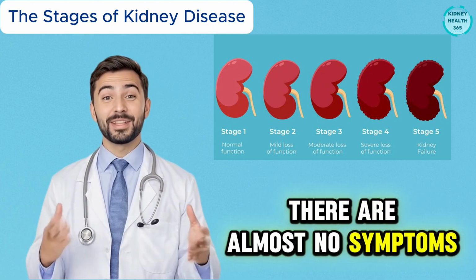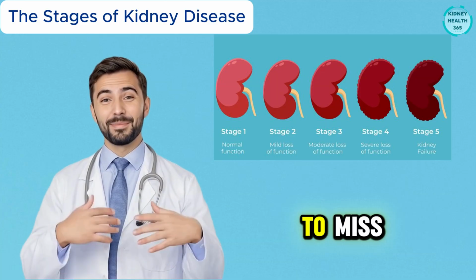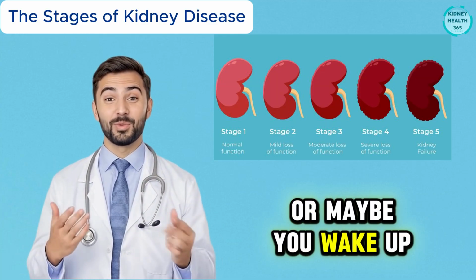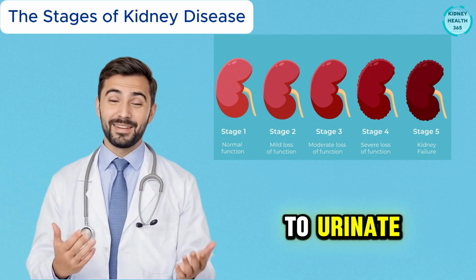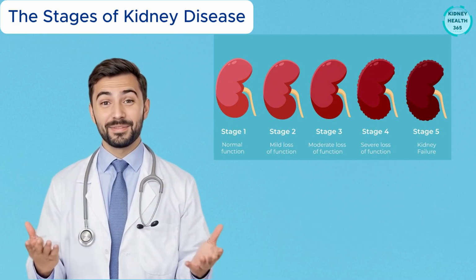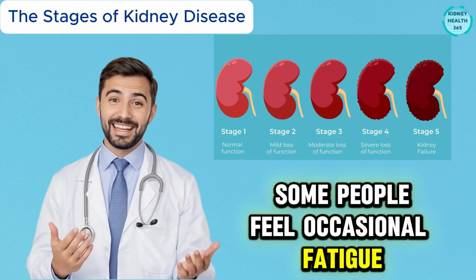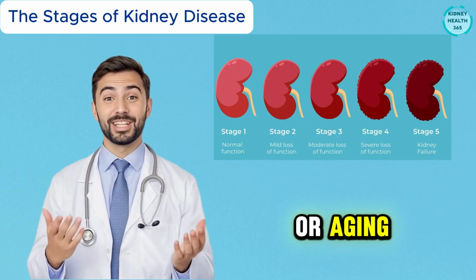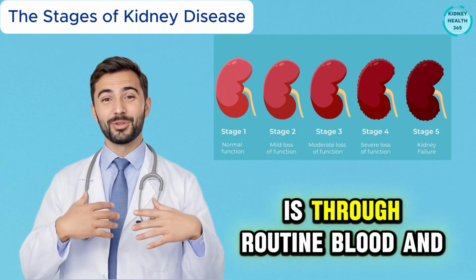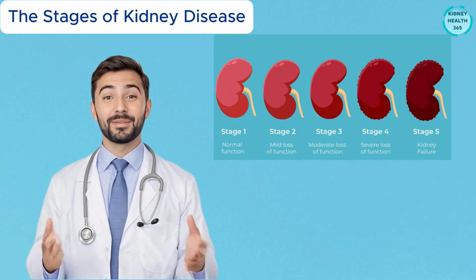There are almost no symptoms, and the small changes are easy to miss. You might notice a little more foam in your urine, or maybe you wake up once or twice at night to urinate, especially if you had salty food or drank too much water before bed. Some people feel occasional fatigue, but brush it off as stress or aging. In truth, the only reliable way to detect trouble at this stage is through routine blood and urine tests.